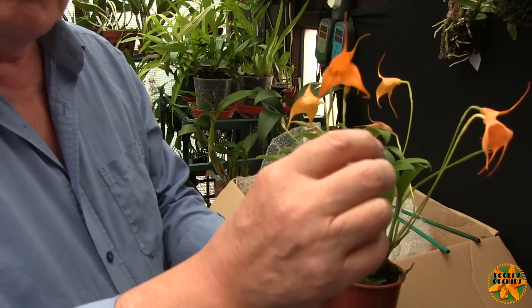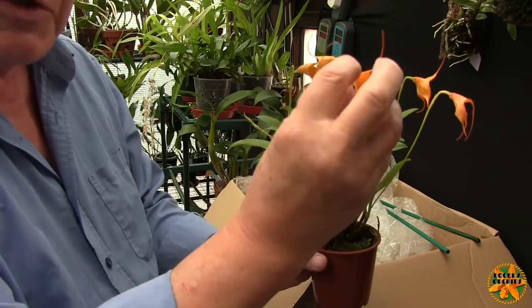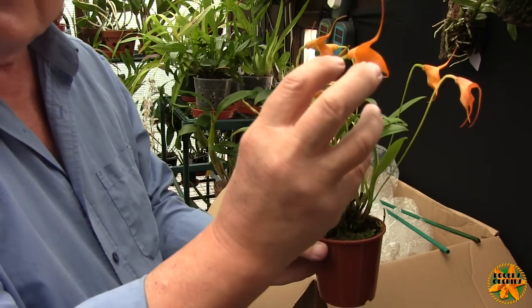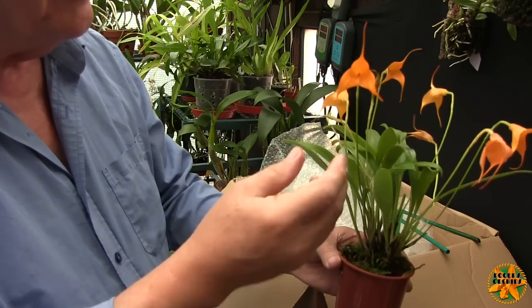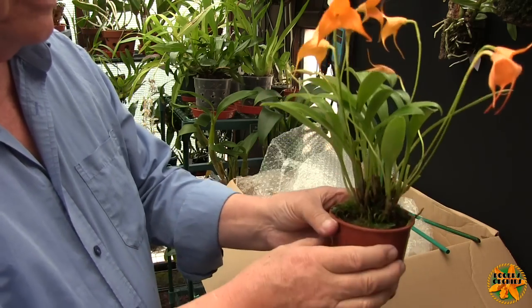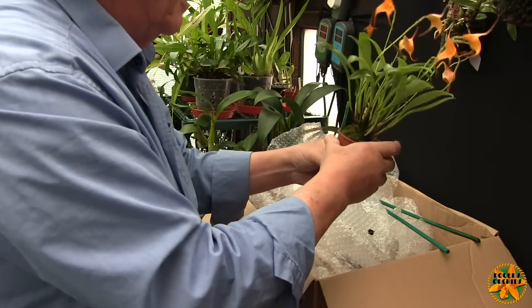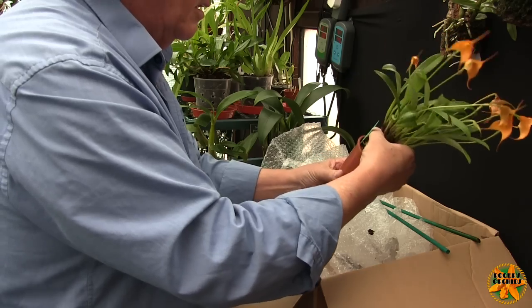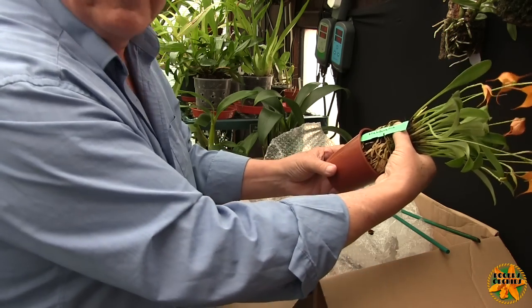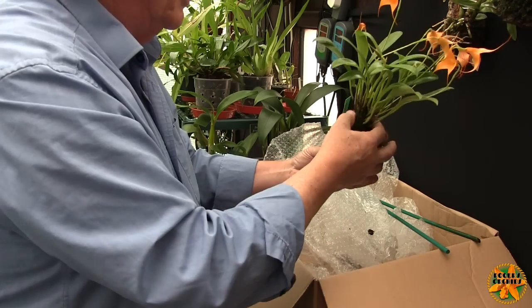I'm not too keen on what I call the tunnel ones, that are like a long tunnel that just about open up at the end, and the detail's so deep inside you can't see it very well. So this is just a nice bright orange medium-sized Masdevallia hybrid. We will see if we can, with a flipping good root system. No worries about that, no worries.